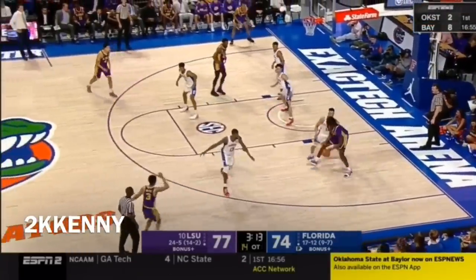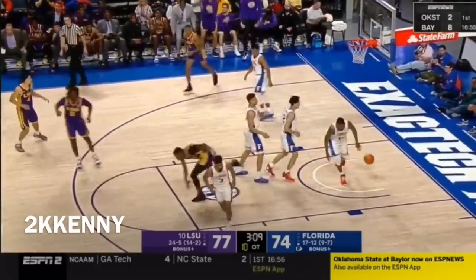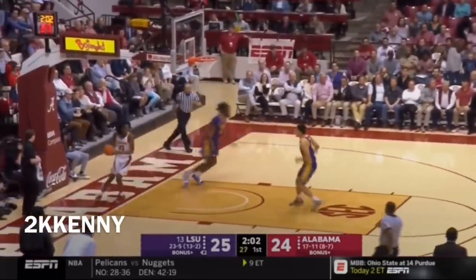Is in fact 33, not 31. Naz Reid, tough shot. Wow. Oh, he gets it over that front rim. Waters. All alone, Naz Reid.